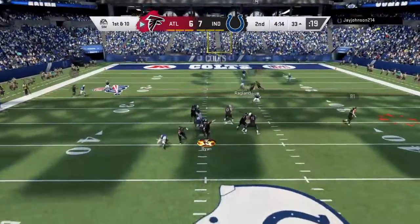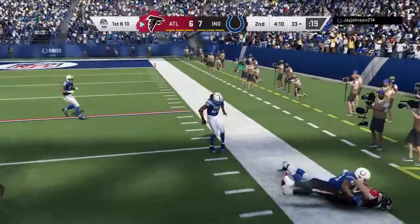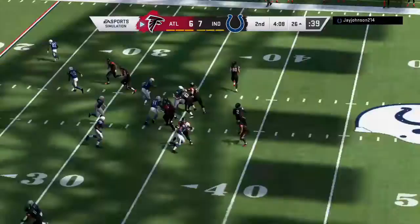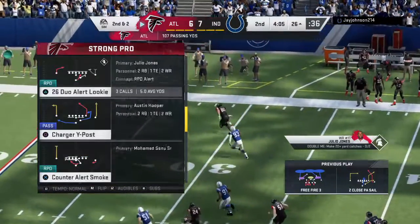On 1st and 10, it's Ryan. Stocker's got it, complete. Stops short of the 25, but that second effort got him a couple extra. A good pickup there. 8 yards on the first down completion.